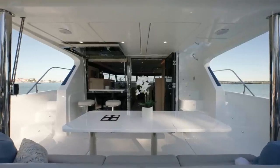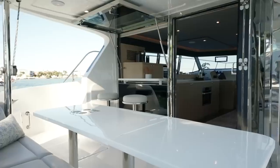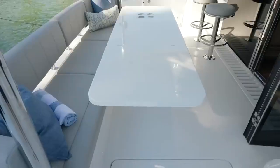I do love the flow. I love that you can be in the galley and still feel like you're part of the party, which is really important. Tell me more about the lighting, about the seating. What else do you see here? Yeah, so in the aft cockpit, we've got a lovely bench settee with an aft cockpit table, perfect for al fresco dining. Again, we've got our bar top here.